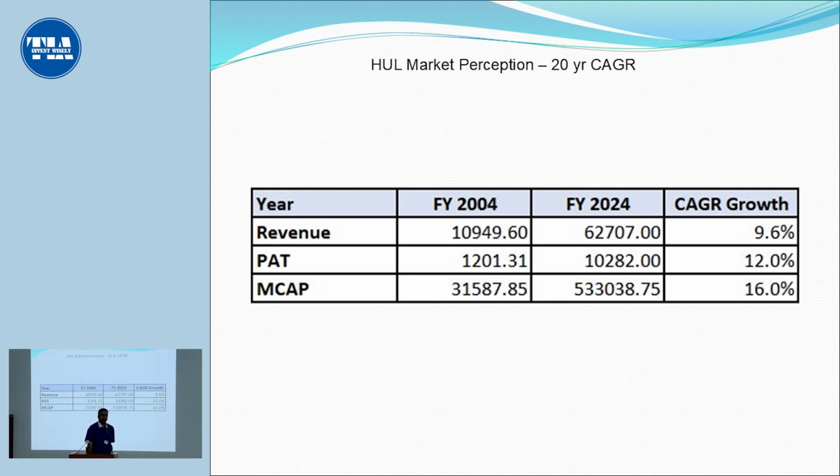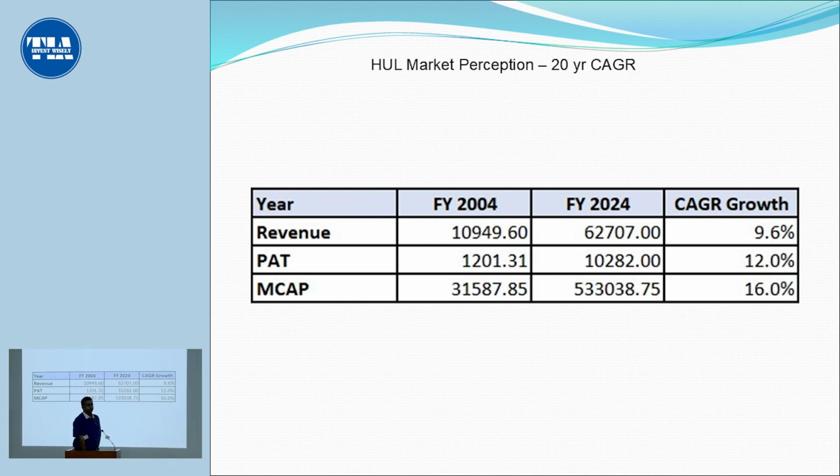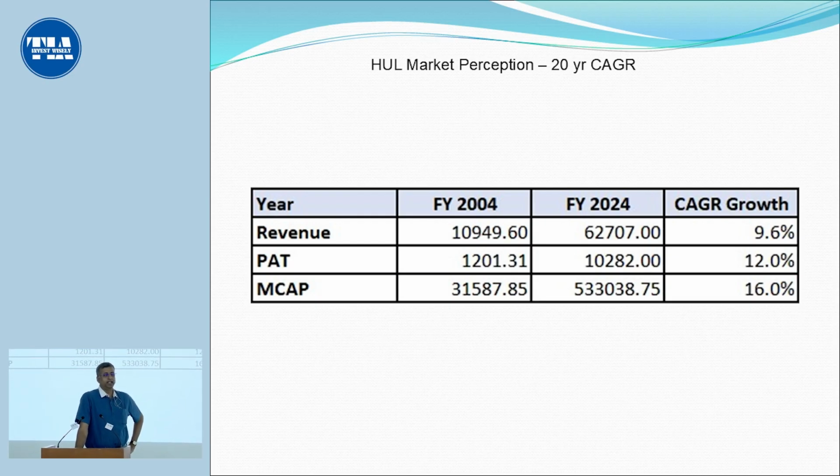So when you do the vertical and horizontal analysis for 20 years, and finally do a CAGR for all the growth rates, this will throw up: revenues went up by 9%, PAT went up by 12%, and the market rewarded them by delivering a 16% growth in share price. Ideally, for most companies, the PAT growth rate and the market cap growth rate would converge. In most cases it would converge. This is one sector where the market cap growth is higher than the profitability growth. The reason, we'll see.